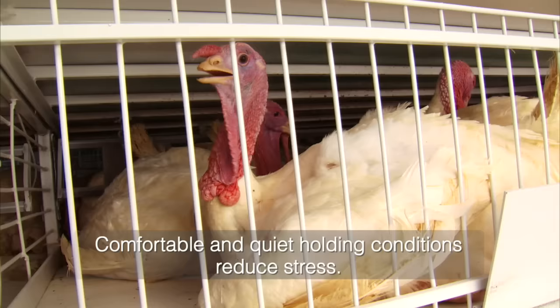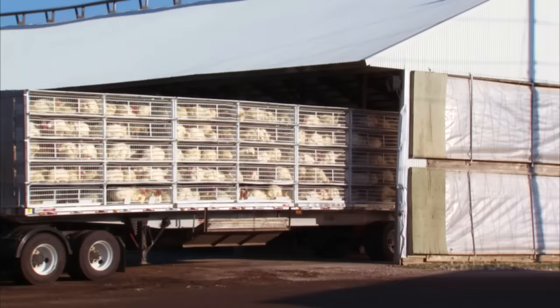In the wintertime, the birds would get too cold if they were in open trailers. So fiberglass panels are put into the side of the trailer so that the birds do not get cold. In the summertime, it would be too hot to have the sides of the trailer covered.